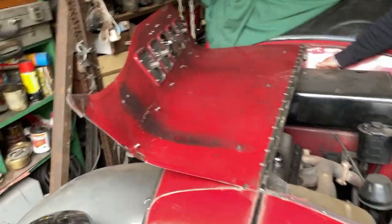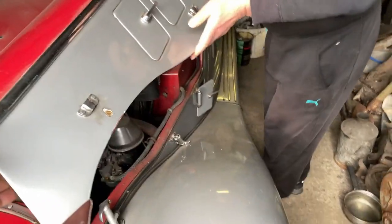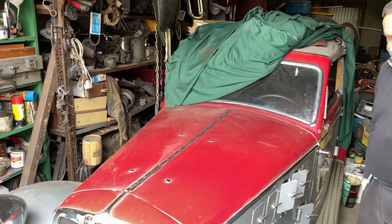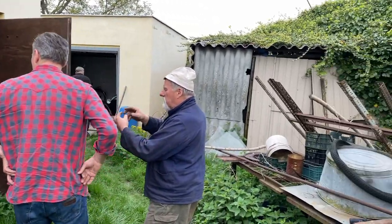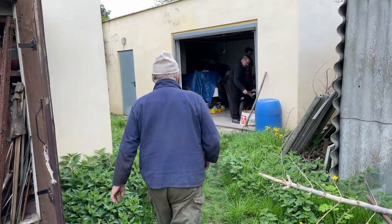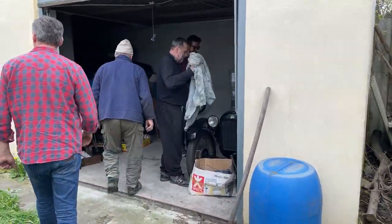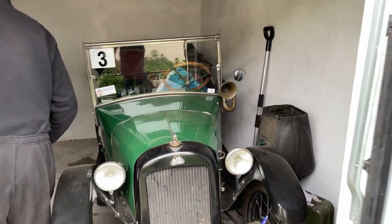I'm gonna help out. Okay. Let's go inside another garage. Let's follow the owner. We're gonna see some more. Probably some more Dixies. I can see the front of it. Oh yeah, it's another Dixie. Oh my goodness.